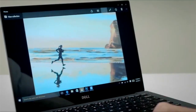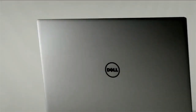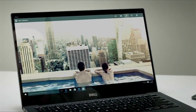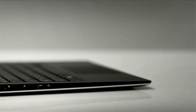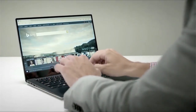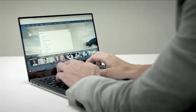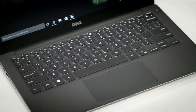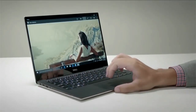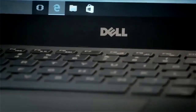There's a fingerprint reader in this one, which is interesting, but not a huge deal. I think I would dump the fingerprint reader and throw that money towards, I don't know, memory or something. The configuration I had is 16 gigabytes of RAM, which was double the amount of memory, but I don't think memory impacts battery life. I'll have to experiment with that.